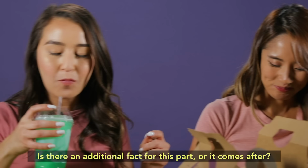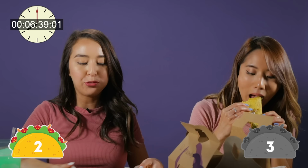Nice and moist. Is there, there's no back for this part, it just comes after. Yeah, after. Sorry, this is the content you have for now. Because you know, people wanted us to actually eat fast, because it's speed round. So we're not really talking. Three.